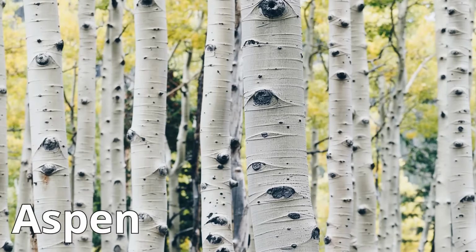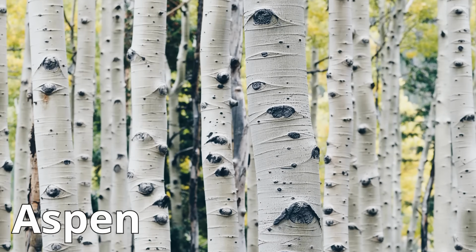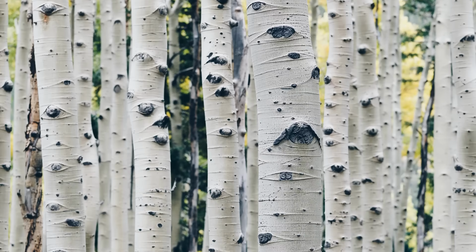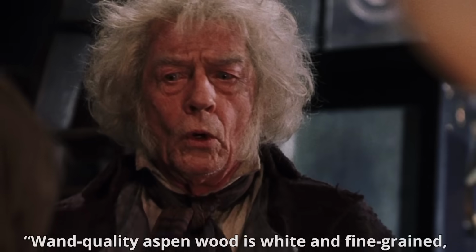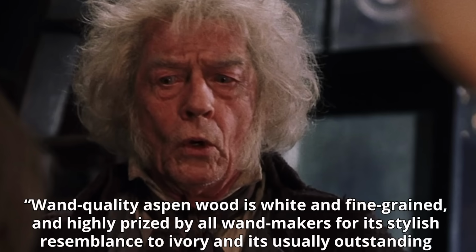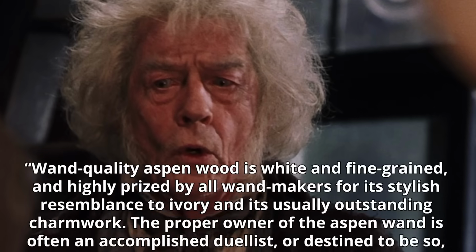Aspen. Aspen is a common name for certain tree species, some of which are classified by the genus Populus. These types of trees are endemic to the northern hemisphere. Ollivander had this to say: "Wand-quality aspen wood is white and fine-grained, and is highly prized by all wandmakers for its stylish resemblance to ivory and its usually outstanding charm work.